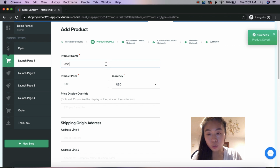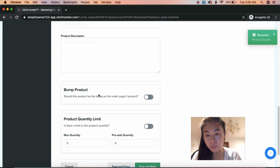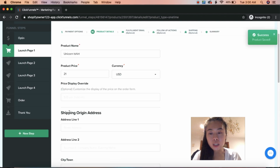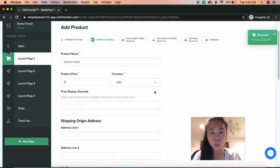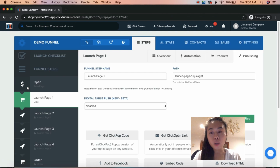So I'm going to type in over here, unicorn t-shirt. And then my product price, I can just say $21. And then I can add in all of my shipping origin address, etc. And then you can add in a product quantity limit. Do you limit how much they can buy, etc.? So that's basically it. I'm not going to enter in any of my shipping information here, but once you enter it in, you just go ahead and click save. So once you click save, you will be able to create that product, and it'll show when people go to checkout. Now, the last thing that I want to show you guys is how to create your thank you page.